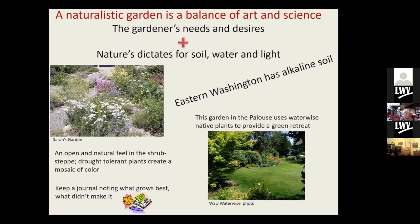WSU has a lot of different ideas for your gardens. And so this is just how to make a greenscape. So it's basically what you would like to see in your own yard. But I would say keep a journal, because as the years go by, you'll find yourself buying something that you already killed. I've done it way too many times.